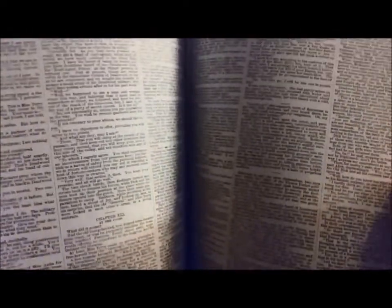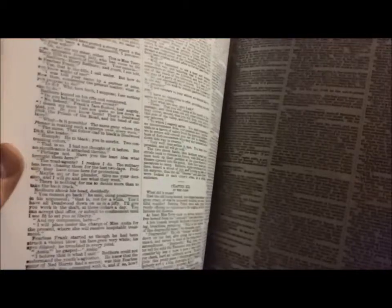A lot of the tropes that we've come to love from movies in the 50s and 60s have their roots in the pulp fiction of the 1930s and before. Some of these, you can see there's 3 columns on this one, and it's printed even smaller. These are Beadle Dime Library reprints, and the Beadles saved a lot of money on paper.